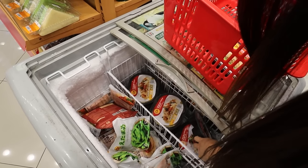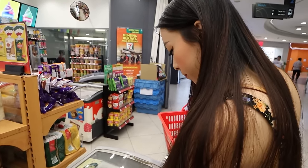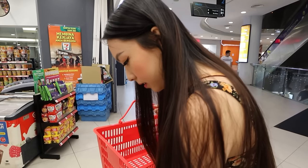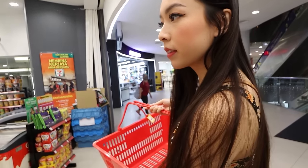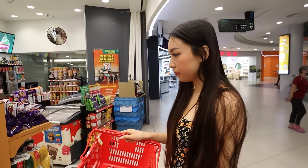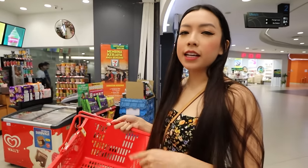Okay, so they don't have a huge selection. So we asked our friend from Malaysia. He said that 7-Eleven in Malaysia doesn't have a huge selection of sandwiches, sushi, microwavable foods. It's more at Family Mart. Yeah, they do have Family Mart here. But we want to do the 7-Eleven. So I guess we'll get one thing. Did you get anything? No, I think I want to get cup noodles.